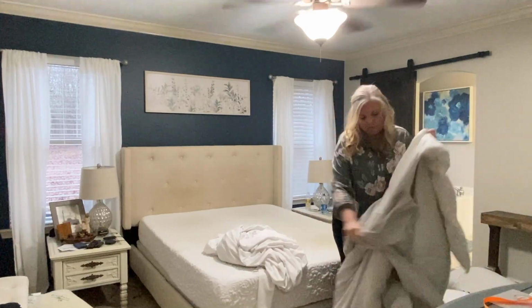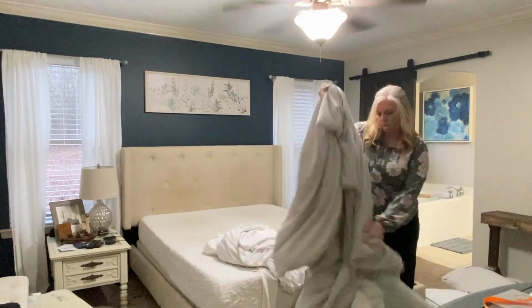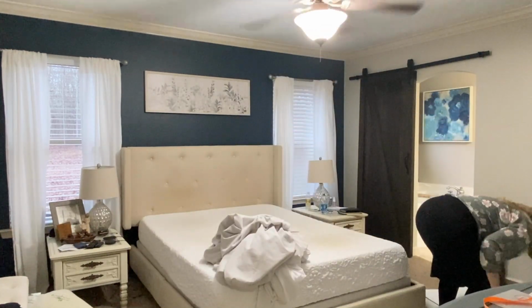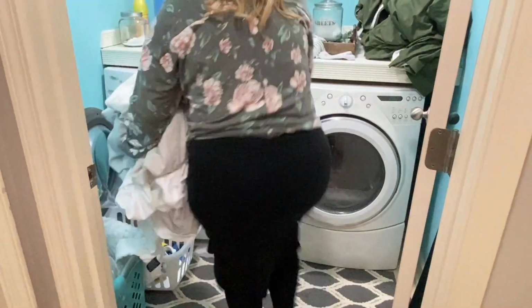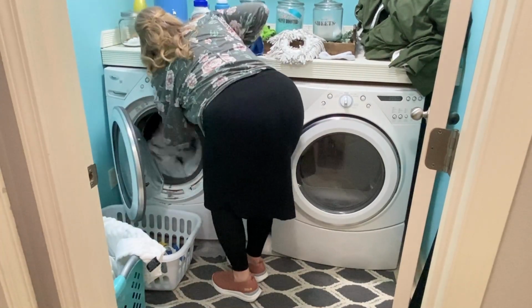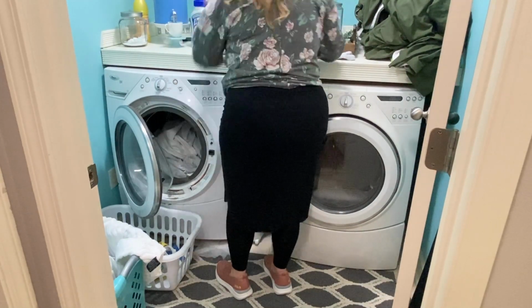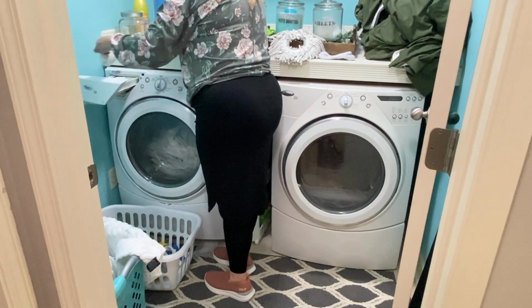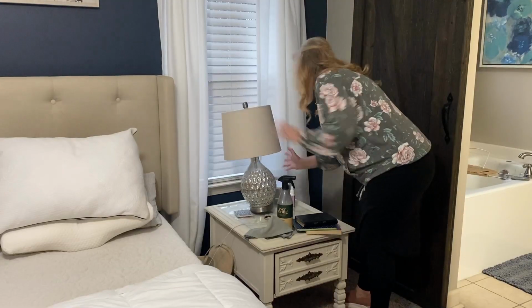Okay, y'all, let's get this bedroom cleaned up. As you can see, I've started taking the sheets off, taking the insert out of the duvet cover. I'm going to put all this stuff in the washer. I just love having clean sheets at night and a clean duvet cover. It just makes your sleep so much better, so I was so excited to be getting this done. Also, I said that I was going to be just cleaning the bedroom in this video, but I'm not. As you can tell, my laundry room's a wreck, so I'm also going to be cleaning my laundry room too. So y'all keep hanging out with me.